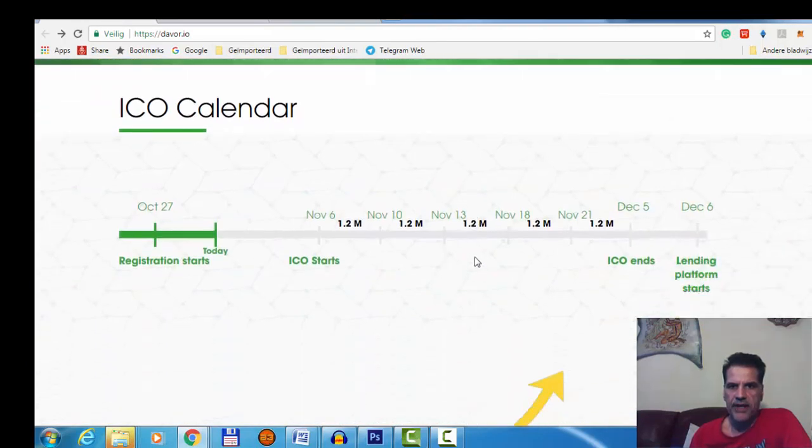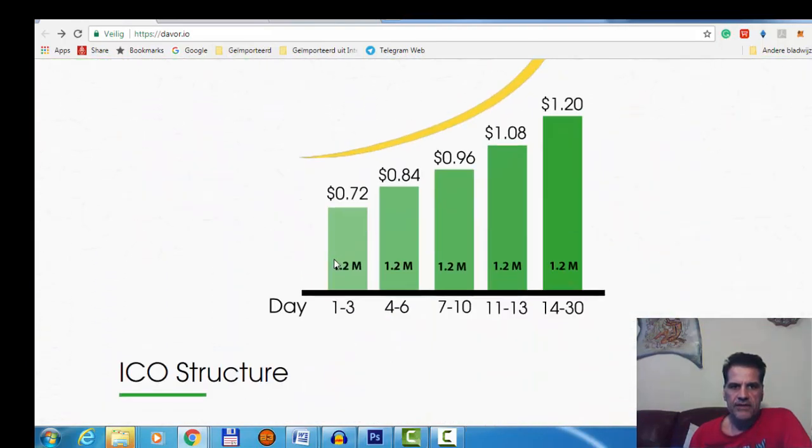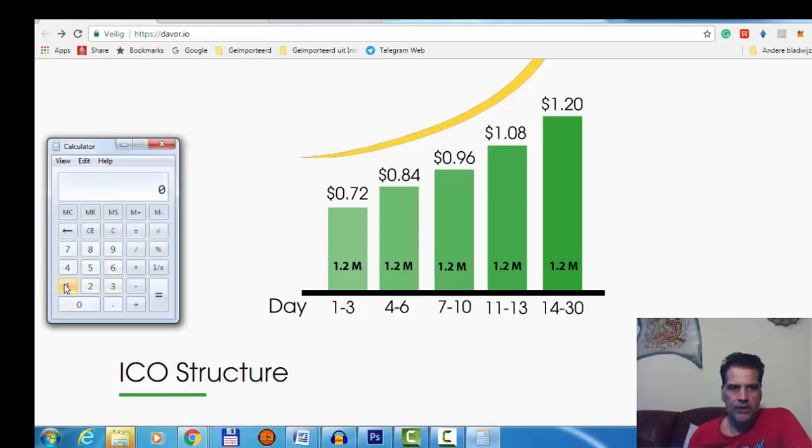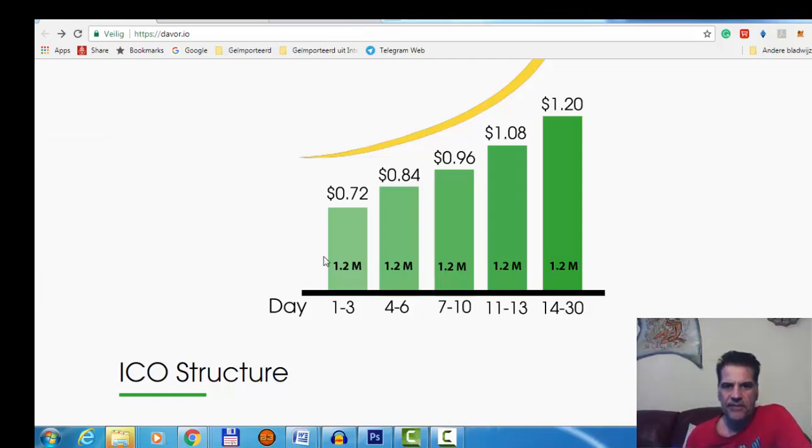So when you register and you pay, how much was it? When you register, you pay 72 cents and it goes to 1.25. One, two, five, minus 72. You're already 53 cents ahead.